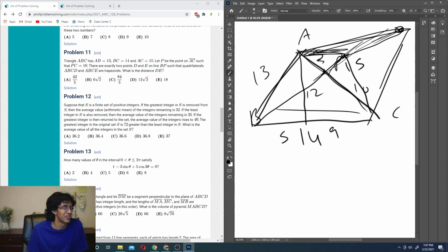Hey, that's very helpful. Let's see. So this length is just going to be that length. Wait, what? Oh, that length is kind of nasty though. Well, I guess you could use Stewart's to find it eventually. Okay, let's just call it x for now. So if that's x, then this is going to be x over 2, right? Because that's 5 and this is similar, right?